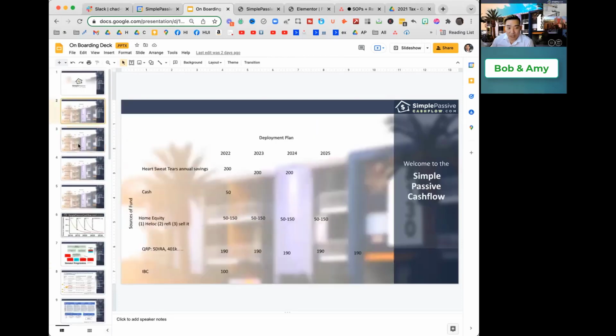So that's where we come up with this deployment plan, where we put the years up on the top and here the 4 sources of money for you guys. One is savings. Let's just say you're saving $50,000 a year. This is what your money's coming through. And maybe you quit in 2025, is what this is saying. And then cash, you may not have too much, but you want to deploy that at some point.